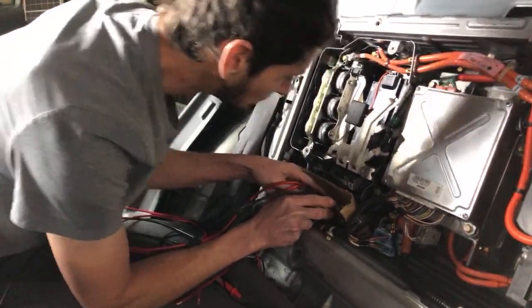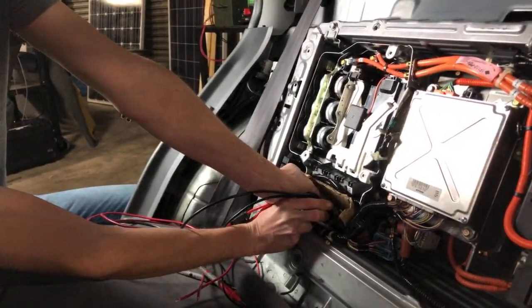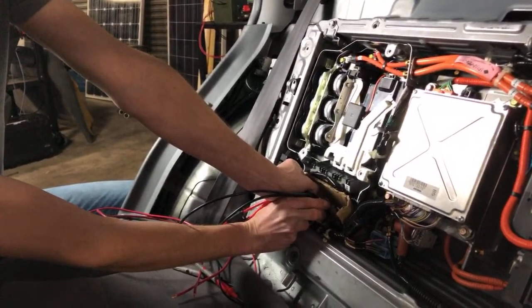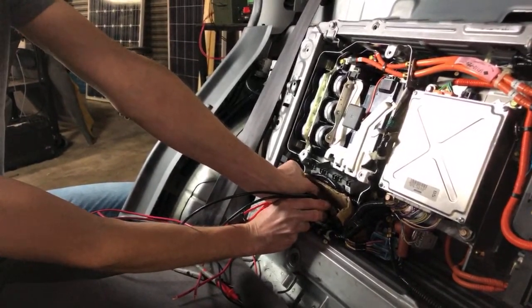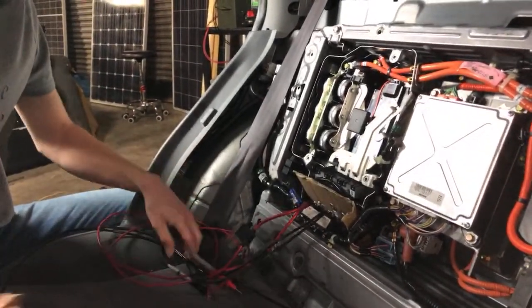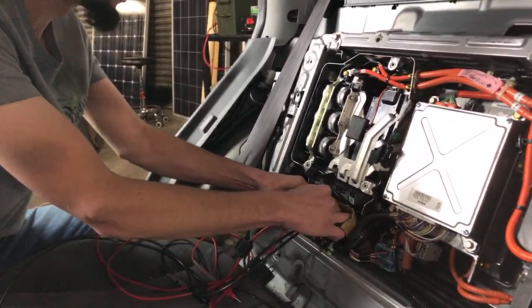This is proving a little more difficult than I thought. I need smaller fingers. I mean, I have somewhat smaller fingers, but... Got one. All right, you got it.